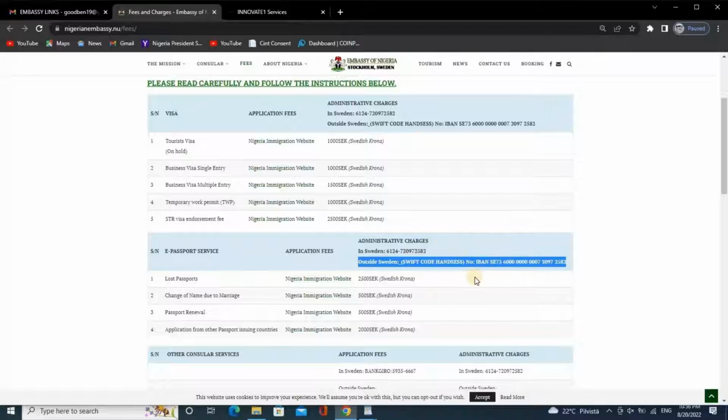I repeat, to avoid looking for how to pay this fee on arrival at the embassy, try to pay it before going if it is possible, and then print out a receipt or proof of payment before going to the embassy. The amount is about €50 equivalent for passport renewal. The embassy account details are also written and highlighted.